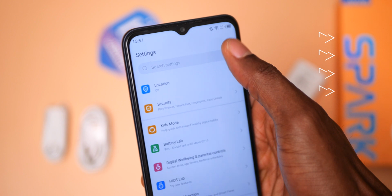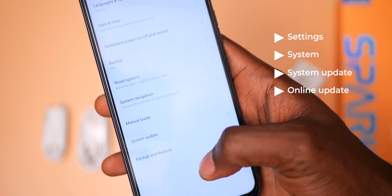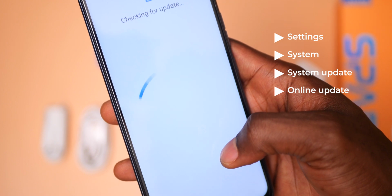But let's talk about how you can enable this, because like I said before, this device has been in the market for a while, but you actually might not have this feature right out of the box. You actually need to do 2 software updates. After setting up your device, you can go to settings, scroll down to system, select it, and towards the bottom you'll see system update. Click on that and you'll see the option to do an online or local update. You want to select online update.